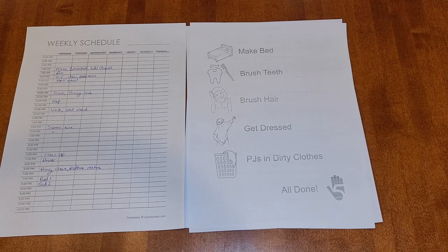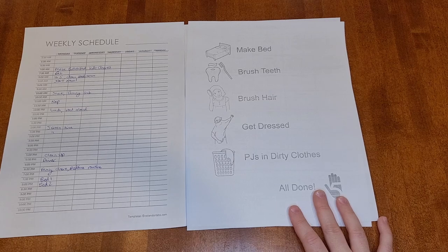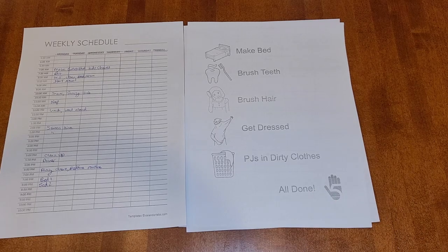So make their beds, brush their teeth and hair, get dressed, and put their pajamas in the dirty clothes. And then there's 5 chores, and they get a high five when they are all done with them. And I made this little chart to help them remember which chores were part of that high five chores, which things they were supposed to be doing in the morning. So I have it posted in the bathroom and then also in their bedroom. So that helps them kind of keep track.